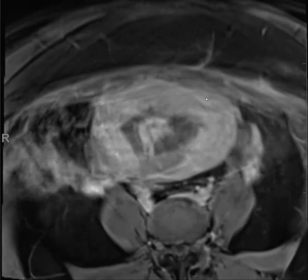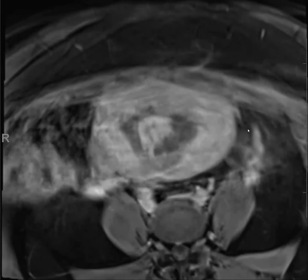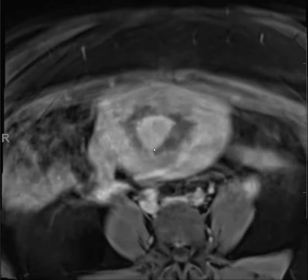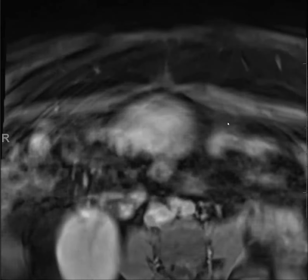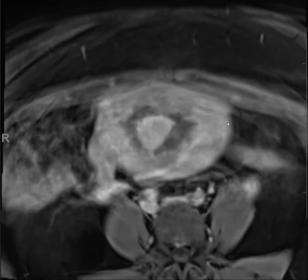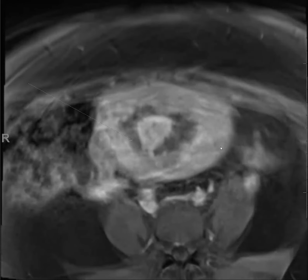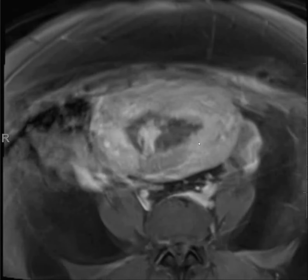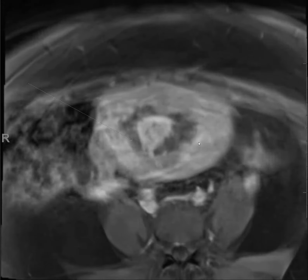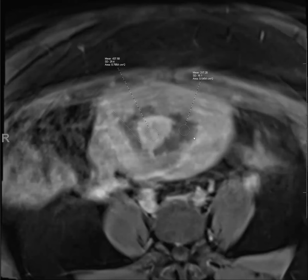I actually read this as suspected retained products with a vascular stalk, because it looked like it was connected to the back wall of the endometrium, and quite vascular, even compared to myometrium. It's more vascular than myometrium on this. There's some fluid or non-enhancing stuff in between in the endometrial canal, but not this thing that goes from looking like this pre-contrast to this post-contrast. So enhancing.